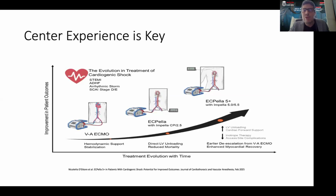So with time, we've been moving from VA ECMO alone to VA ECMO with Impella together, where Impella is used as a vent and then can be used for partial flow when recovery starts. So ECMO can be decannulated before the Impella, to really the concept of ECPELA or ECMELA, where both are inserted simultaneously, because we know that the patient is going to need both.